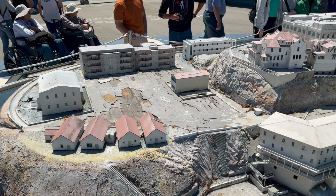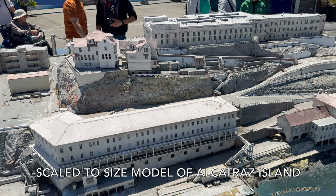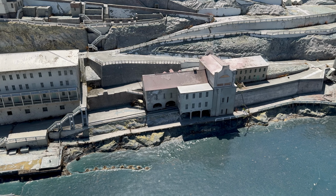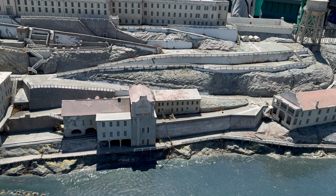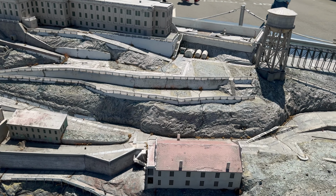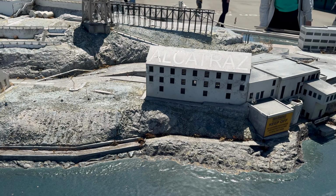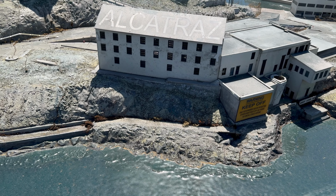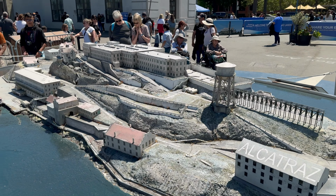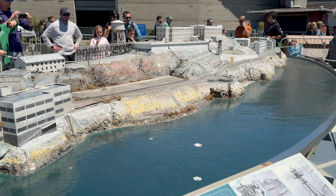We are now in Pier 33. Since we still have time, we checked out this beautiful scaled to size model of the island of Alcatraz. Visitors are encouraged to stop by the model before embarking on the tour to gain perspective and knowledge of the island's many areas of interest. Do you guys know it took 19 months to create this model, and every 15 months or so, they pull the model off the landing for spot refurbishment.